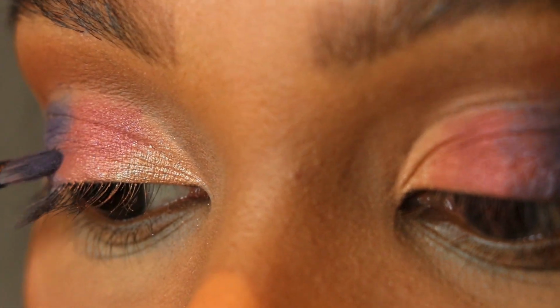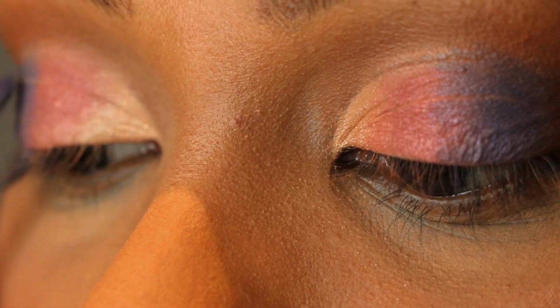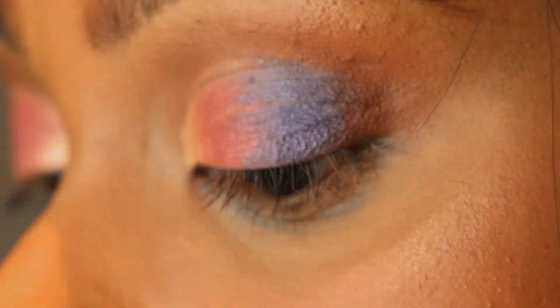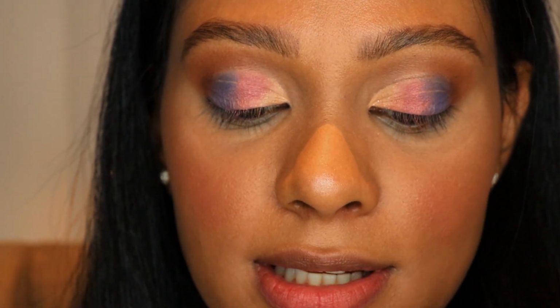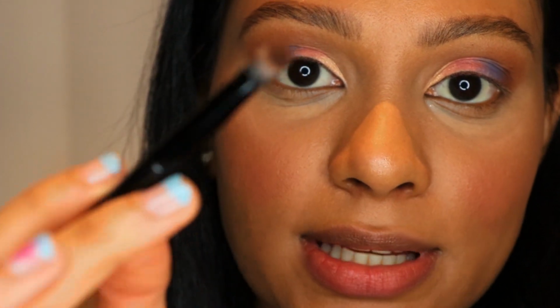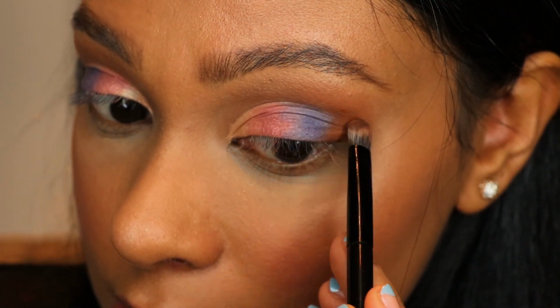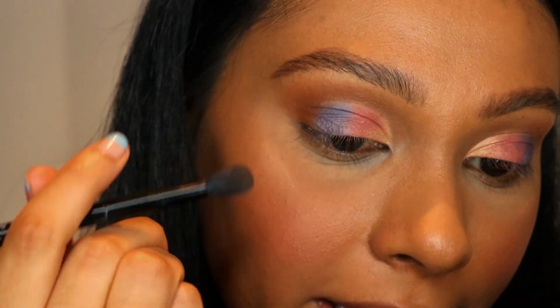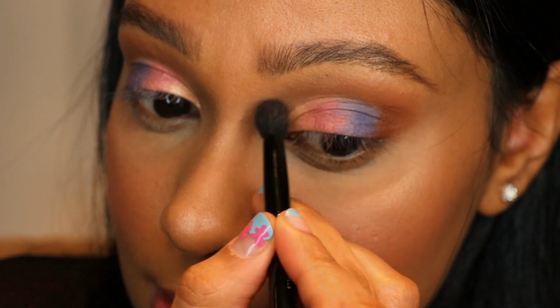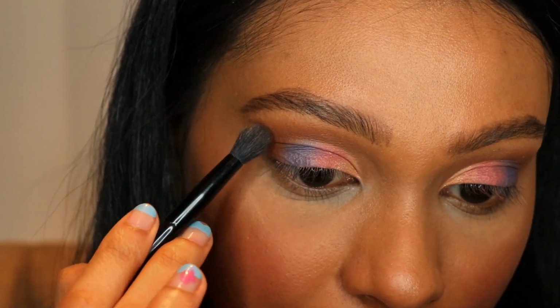So make sure that you're blending the colors as you're putting them on into each other, because that will just ensure that you have a very nice finish. Now I'm just gonna go back in with some of the color Eccentric, and I'm gonna use this side of the brush, and I'm gonna clean up the look. I'm darkening the outer corners of the eye, and I'm gonna blend it just to bring everything together.